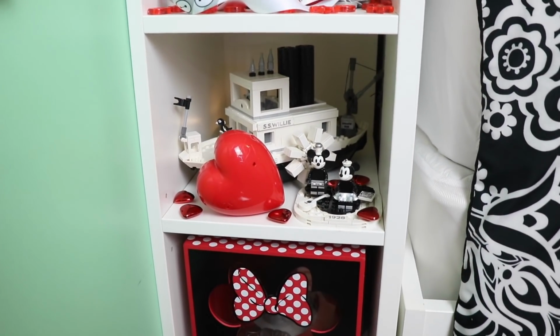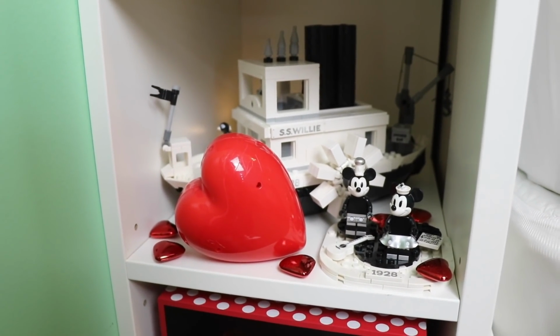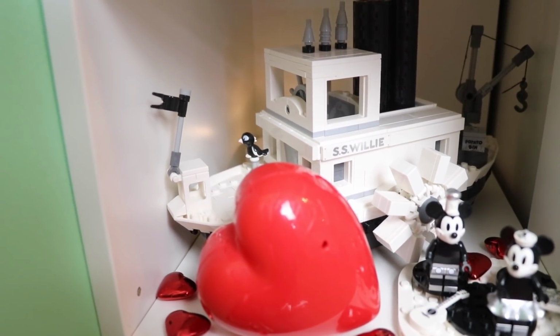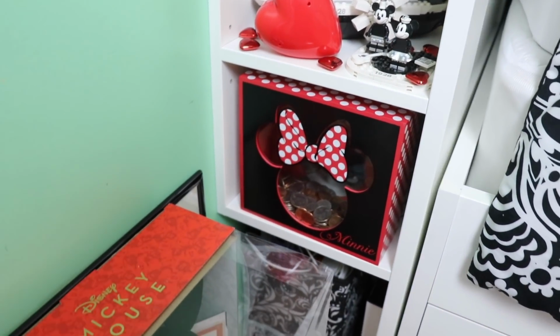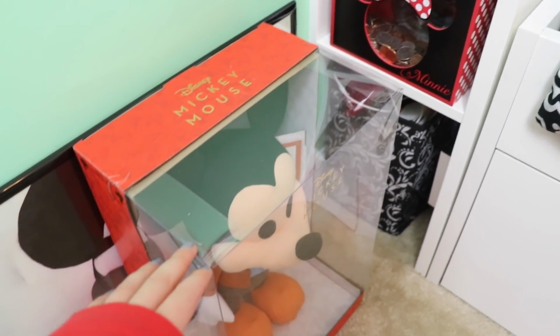And lastly, here we're making our way to the floor with the Steamboat Willie Lego set, little heart case, other little gems. I put this little candle light back there. It looks kind of cool when the lights are off, which I'll show here in a moment. Our Minnie Mouse coin bank, little bin that has chargers and laptop things in it.